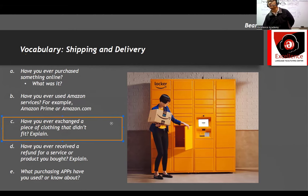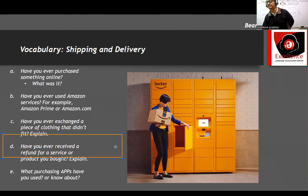You know, because if you work for Amazon or Walmart, people will call you and say, hey, listen, can you change the size, or you sent the incorrect size? I want to return it. I want to exchange it. I want to get a refund. So you need to be able to explain that to a customer.